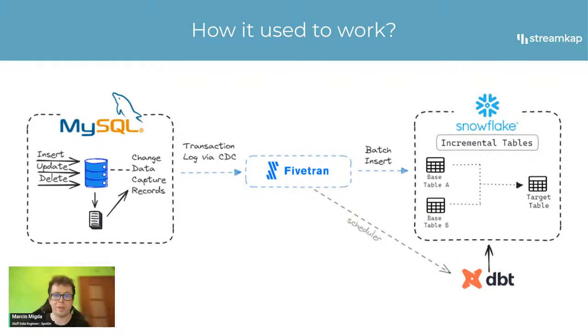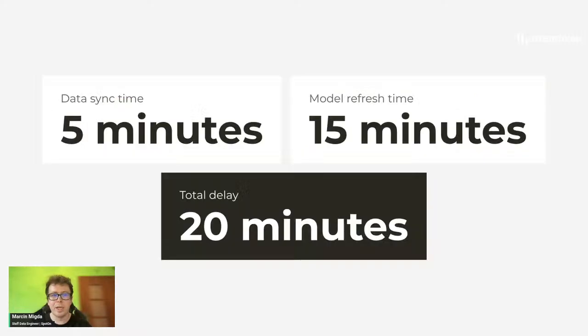The total delay from data capture to actionable insights was around 20 minutes, as shown in our key metrics. This pipeline, while functional, was not sufficient for the real-time needs of our clients. To remind you of the key metrics, our data sync time was averaging about 5 minutes. The model refresh time added another 15 minutes, resulting in a total delay of about 20 minutes. These metrics highlighted the need for a more efficient solution to reduce the overall latency.